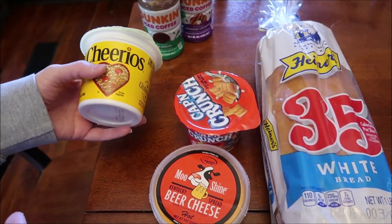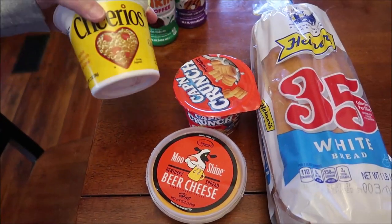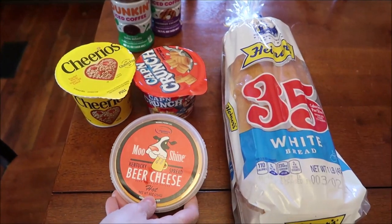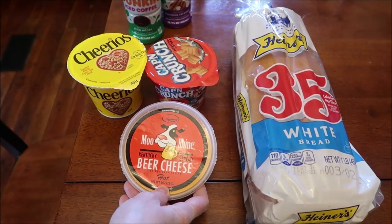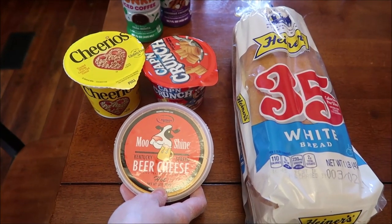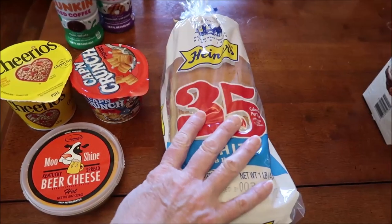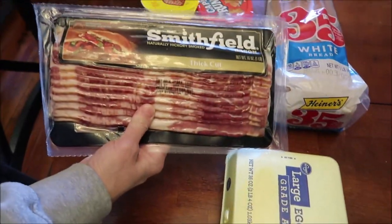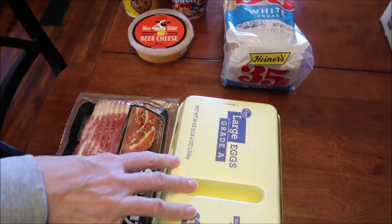I bought some cereal for me. I bought some Cheerios. You know those aren't for Kevin. Some Captain Crunch. Kevin got him some beer cheese. They didn't have the kind that we reviewed before, so we bought this Moonshine beer cheese. We bought some bread and some Smithfield thick cut bacon and eggs.